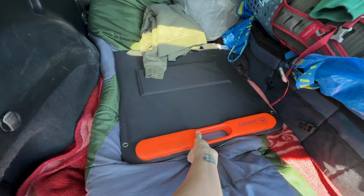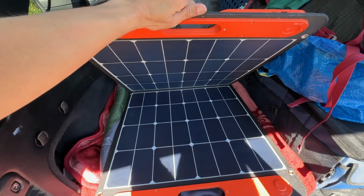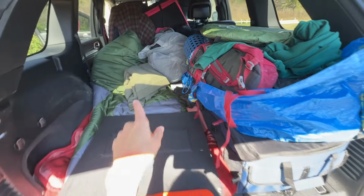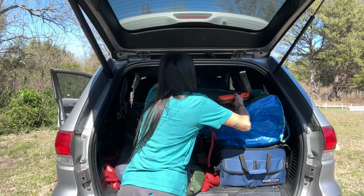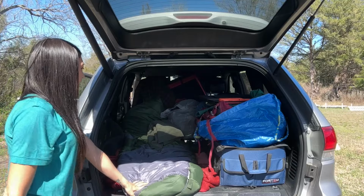And then here is my solar panel, my Jackery solar panel, that also just lives there. And to put it up there, I need both hands though. Solar panel for sleep time. This goes up here, and so that is sleeping.